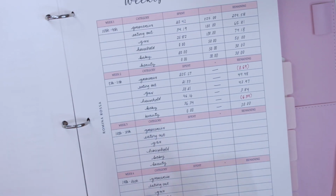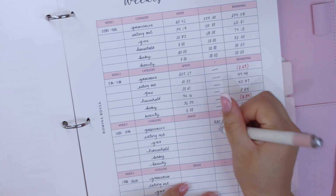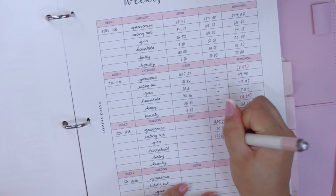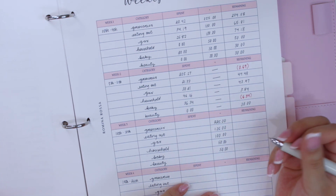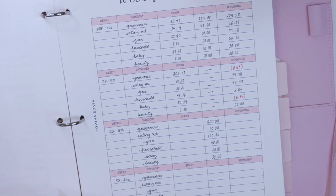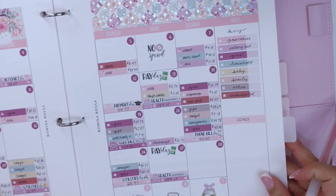For our third week, week 3 was a pay day week, so I'm going to add some numbers in here. $225 for groceries was added for this, $125 for eating out, $100 for gas, $50 for household, and $50 for baby, and then last but not least $30 for beauty. And then let's get started. Alright, so let's start with groceries from the 12th until the 18th.